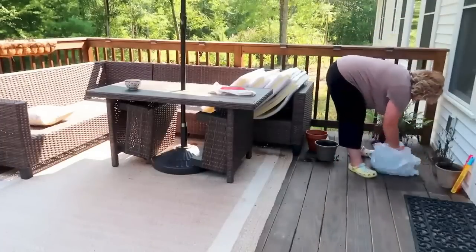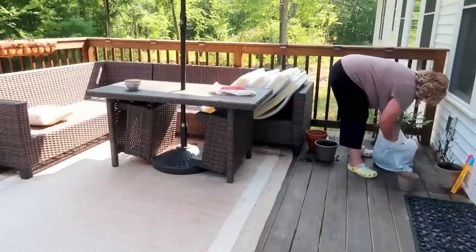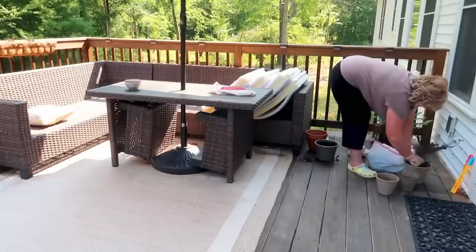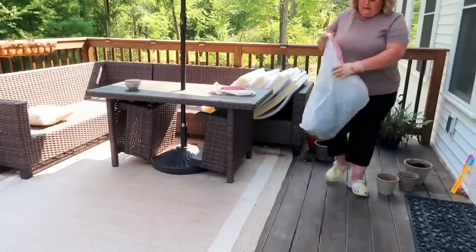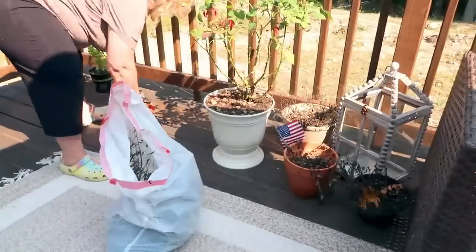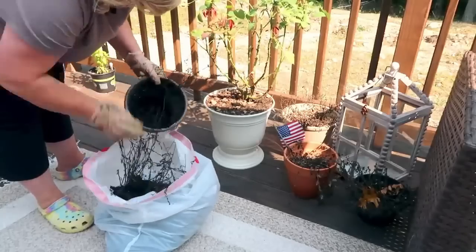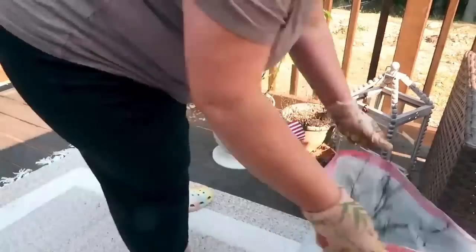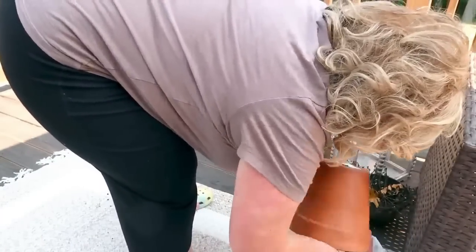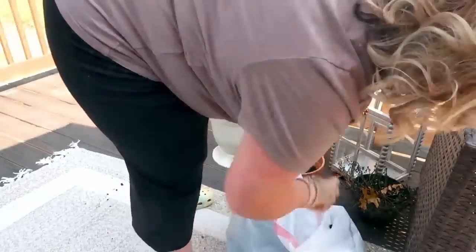If you notice all of the trees moving behind me, it was pretty breezy this day, so you will see the camera shake just a tad bit, and unfortunately it does kind of bounce when you walk on the deck. So I'm sorry for any of those movements. I'm going to do the best I can to walk very lightly. It doesn't always work that way, but we're getting started, like I said, by removing all of the previous flowers so that we can get ready for some fresh ones.